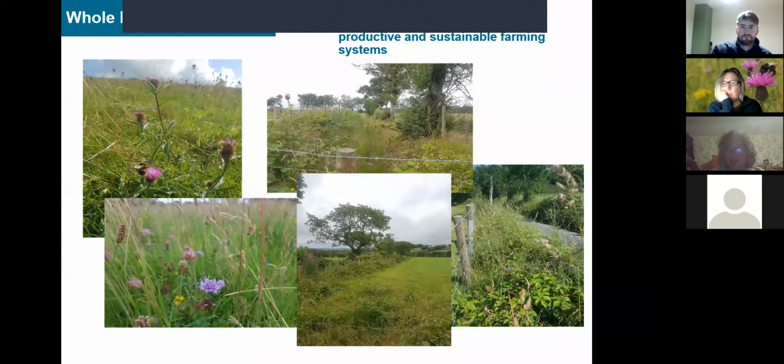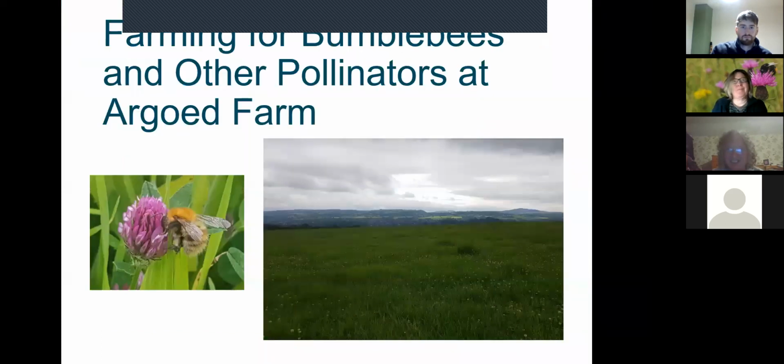Can we have the next slide, please? So that's a picture of our typical grassland, ryegrass and clover aimed for the milking herd, really. Almost all the fields, we can alternate between silage and grazing, so every field gets silaged or grazed a couple of times during the year.